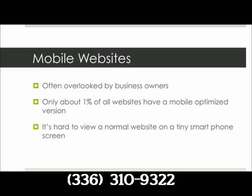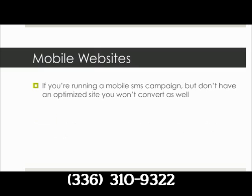And with people today, their attention span is super short. And on the internet, I think it's something like 1 second to capture their attention, and if they go to your site and they're having a hard time, they're going to go off to the next site or find the information they're looking for somewhere else. Because if you're running a mobile SMS campaign but you don't have an optimized site, you won't convert as well as if you sent them to a mobile optimized site from the actual SMS campaign.